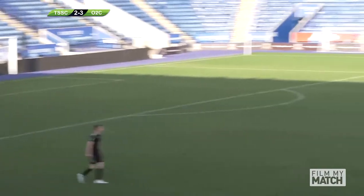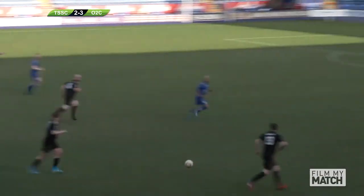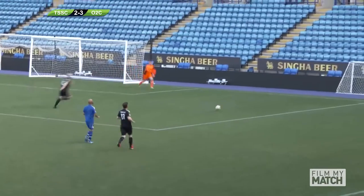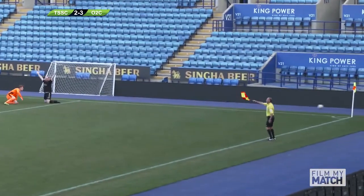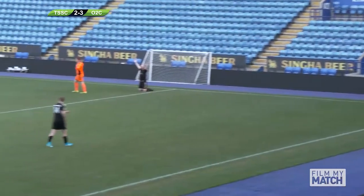Deacon with the goal kick. Not long left in this game now. Birch can't clear it. He only finds Humphreys to Hartley. Hartley tries to stab the ball on to Vale. Halliday comes out. Is that a penalty? It's given.